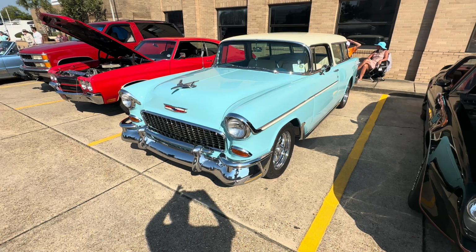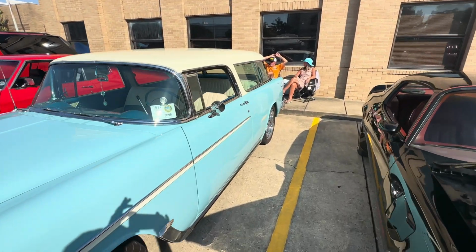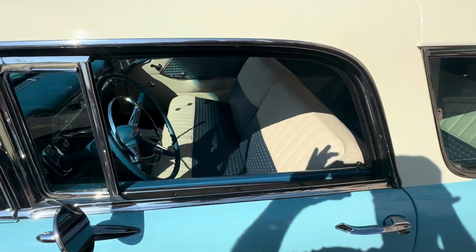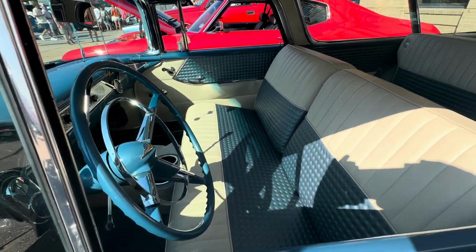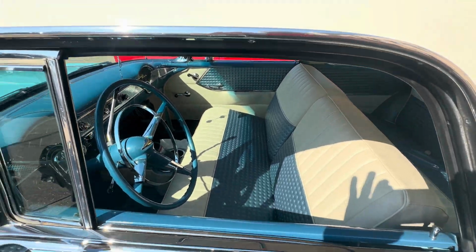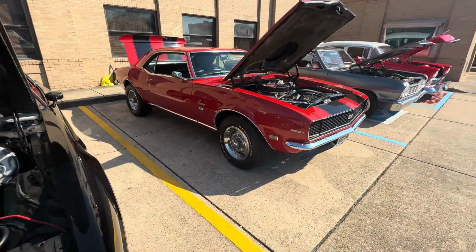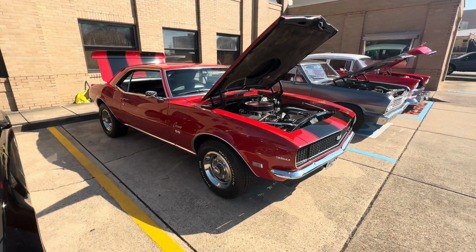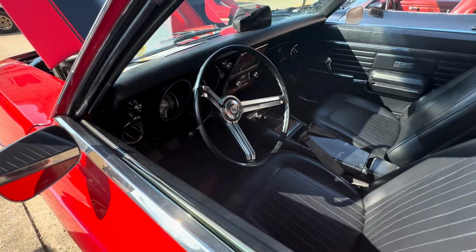Okay, here's another 55 Nomad, and I'll look just to make sure, but the fuel filler is on the rear quarter panel back here. It got me wondering when I saw that one under the tail light, and I thought maybe that was a Nomad thing, but no, it's still on the side. I like the way they've got this 68 Camaro sitting up here. It's kind of riding high. And this one does have the manual transmission in here.